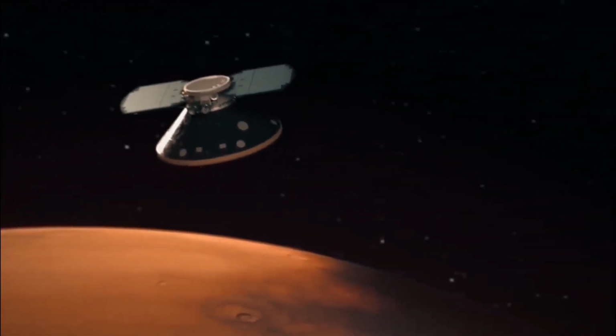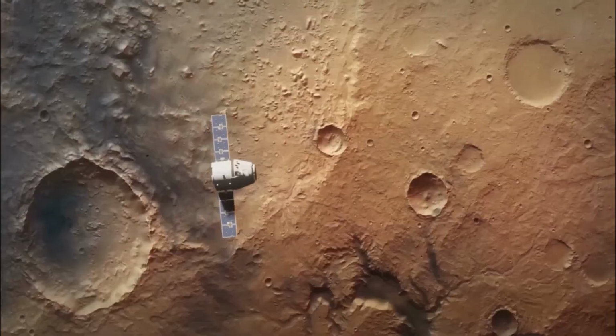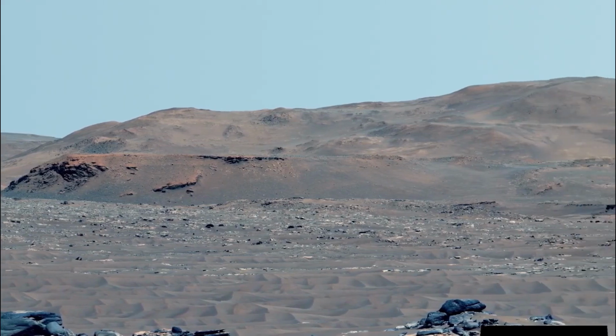The rover's findings have sparked debates, fueled imagination, and brought the mysteries of Mars into living rooms and classrooms everywhere. As humanity watches the rover navigate the harsh Martian terrain, we are reminded of the resilience and ingenuity required to push the boundaries of exploration.